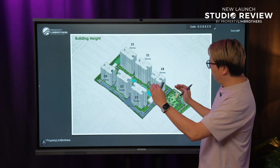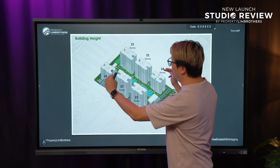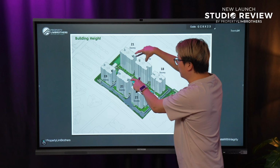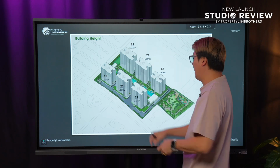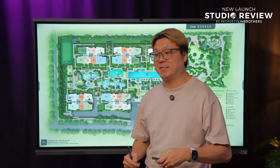In a way, it's also done up in quite a balanced way, because the lower blocks are at the diagonal end of the development, whereas the higher blocks are all at the other diagonal end as well. So this is basically how it looks in terms of the site plan.